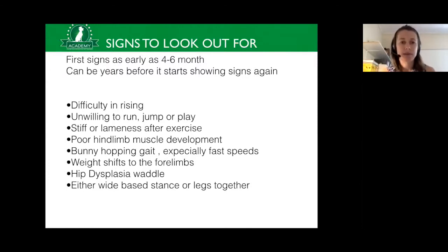So the signs that you might see is difficulty in rising, a dog that might be unwilling to jump, run, or play. As they get up, you see that they're a little bit lazy with their hind legs. You often see that they overuse their front legs to get up. They might be a little bit more stiff, or you might see a lameness that worsens after exercise. Just general poor muscle development in the hind legs. And you can often see this in some puppies when they're about 6 months of age, and this may be due to them not using their bodies correctly.